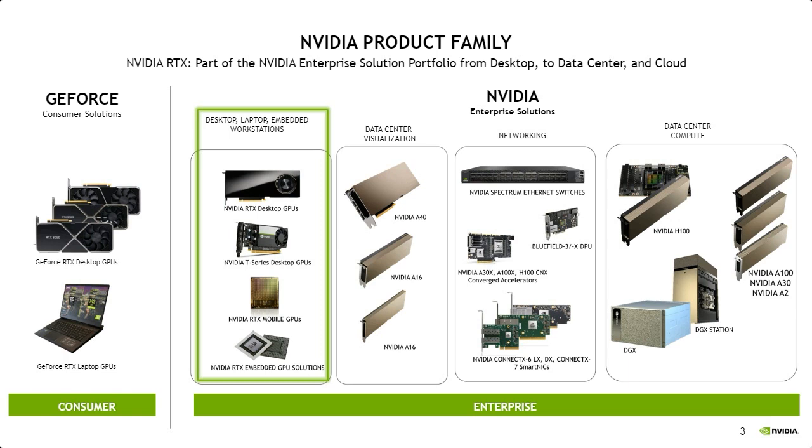There are customers and certain use cases, those creative pros that are working during the day, gaming at night, that are demanding GeForce. And so we have made some exceptions with our OEMs to be able to sell in a specific place, that kind of creative pro space, which is the studio addresses. But understand that consumer, you take on a risk by deploying a consumer GPU within your organization because it doesn't have all of the good professional features that the NVIDIA RTX portfolio does.